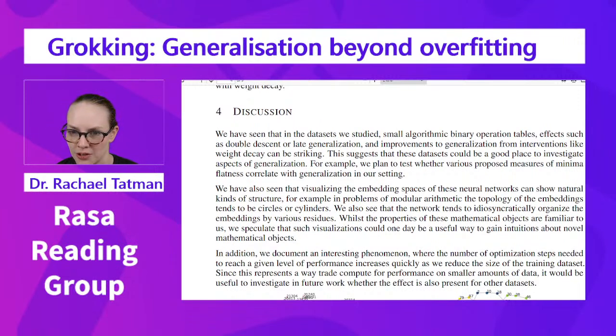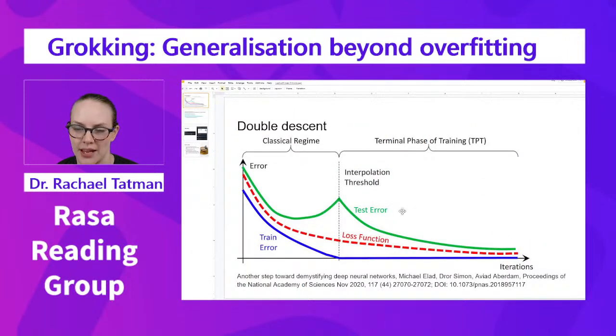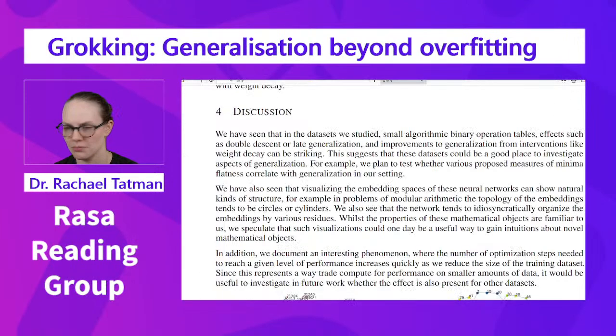So I think they would probably argue that this is a special case of double descent, which is a known phenomenon. When does it happen? Question mark. In this case, it does. This suggests that these datasets could be a good place to investigate aspects of generalization. For example, we plan to test whether various proposed measures of minima flatness correlate with generalization in our setting. So that would be the minima in the error topography, I guess. I don't know.